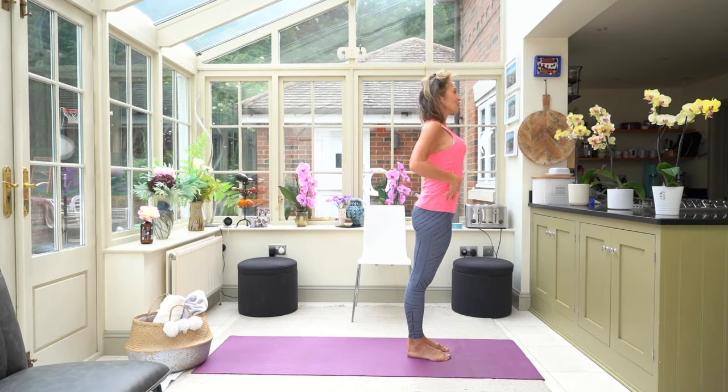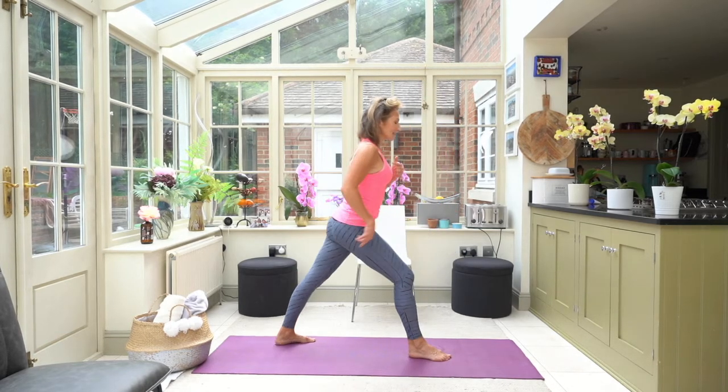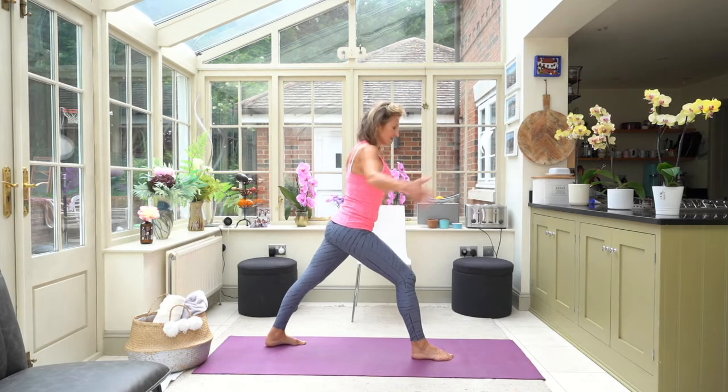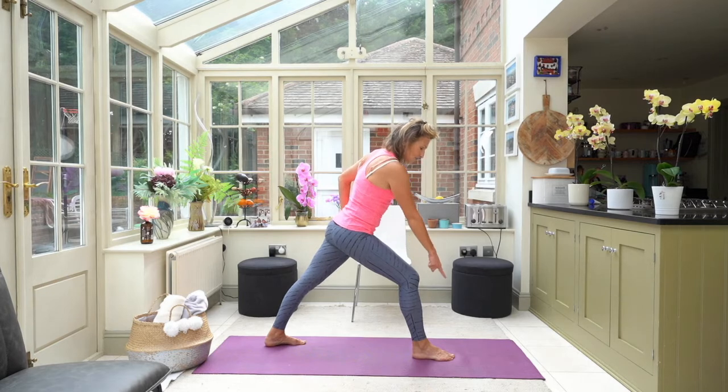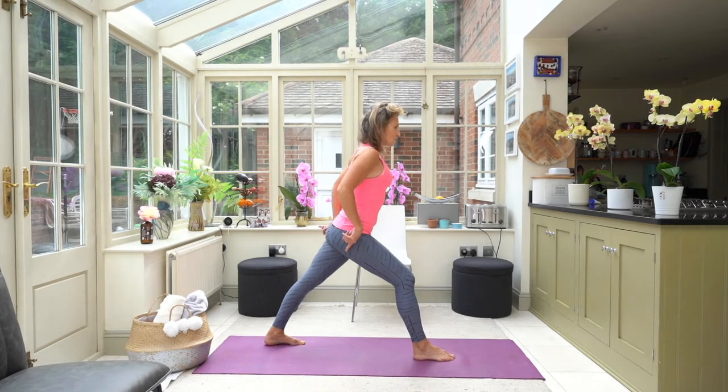So body nice and tall. Build that awareness, check that length, step back into that space. Feel where you are in this dimension. So correct tracking, mid-knee point here. So you should be over the second toe. Feel a stretch in that calf muscle.